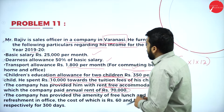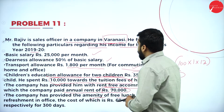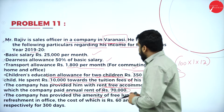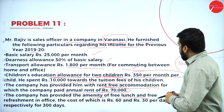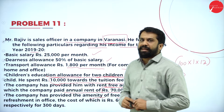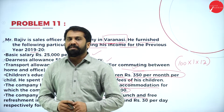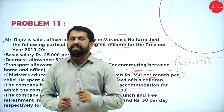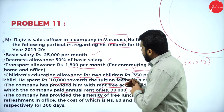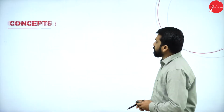Next, the company has provided the amenity of free lunch and free refreshment in office, the cost of which is 60 and 30 per day respectively. They have provided lunch of 60 rupees per meal and 30 rupees for snacks. Snacks, nothing but refreshment. Now, is it taxable or not? How to find out? I'll go back to your concept class.